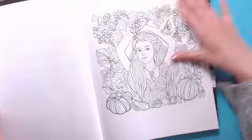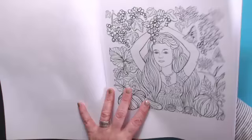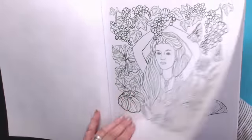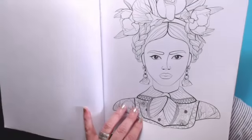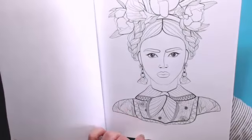So if you really wanted to do a water-based page or something more elaborate, I would recommend printing this out, just like I would with Bennett Klein. Print them out on nicer cardstock. You know, there's a Frida.